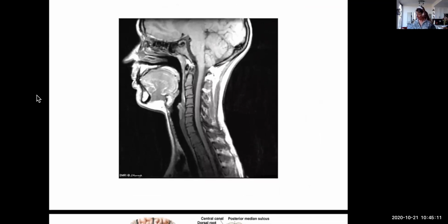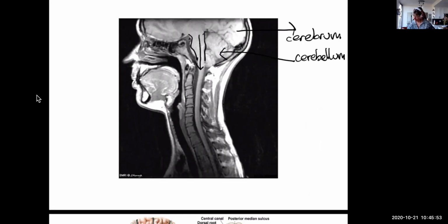The spinal cord. So here's the spinal cord. If you recall from the brain dissection, here is the cerebrum of the brain. What's this structure called? The smaller structure on the caudal end of the brain. Do you remember? Starts with a C as well. And the cerebellum. And the brain itself has the brain stem here, which continues with the spinal cord.